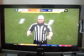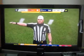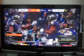Oh, we got a flag. I think it's against the Ravens. Complete, but the contact is going to move the ball well downfield.